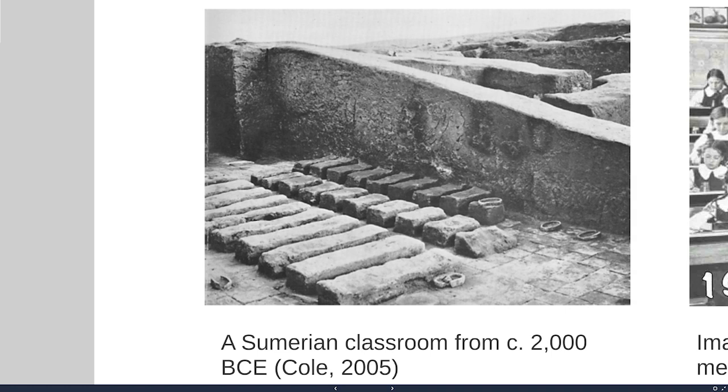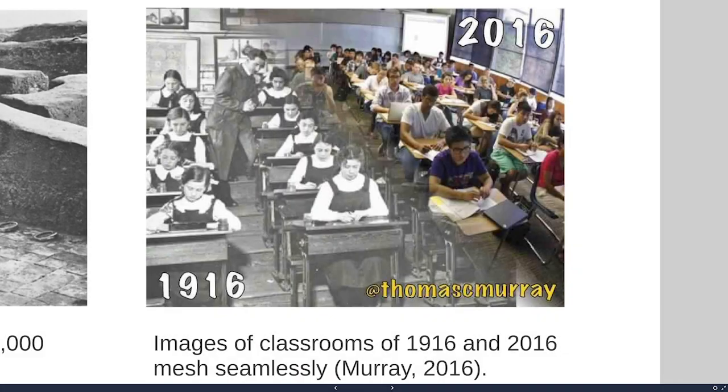Here's a 4,000-year-old classroom. It looks kind of like a modern classroom. Here's a beautiful meshing of a classroom from 1916 with one from 2016. And we could do the same sort of thing looking at a high school student or a college student's schedule, virtually identical to not only 100 years ago, but probably 150 years ago. Even the course names would be the same, and the exam schedule and the semester schedule. That's all the same as it has been for 150 years or more.